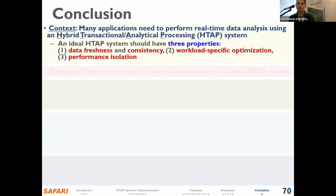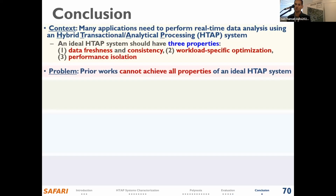So in conclusion, the problem that we are trying to solve in this talk is that we have these HTAP systems, hybrid transactional analytical systems, that need to do analytical computation over some transactional data in real time. However, traditional systems suffer from data freshness problems, memory contention problems, and lack of performance isolation.